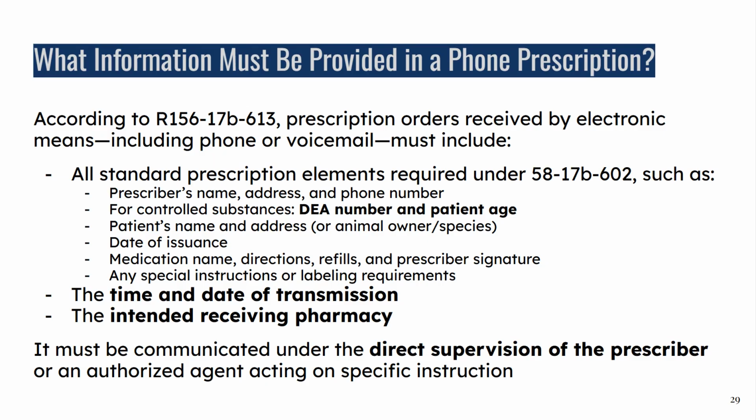Phone prescriptions. What information must be provided in a phone prescription? According to our R156-17B-613, prescription orders received by electronic means, including phone or voicemail, must include all standard prescription elements required under 58-17B-602, such as prescriber's name, address, and phone number. For controlled substances, DEA number and patient age. Patient's name and address or animal owner/species. Date of issuance. Medication name, directions, refills, and prescriber signature. Any special instructions or labeling requirements. The time and date of transmission. The intended receiving pharmacy. It must be communicated under the direct supervision of the prescriber or an authorized agent acting on specific instruction.